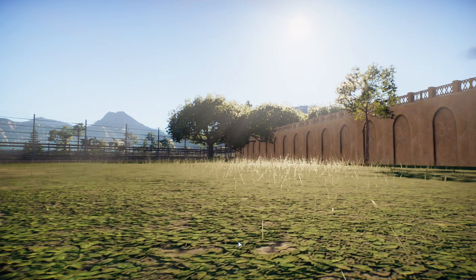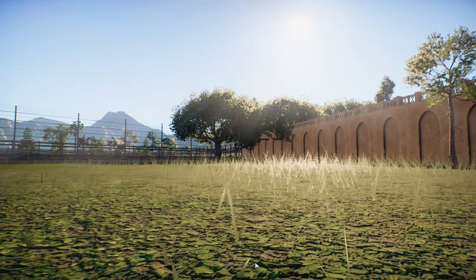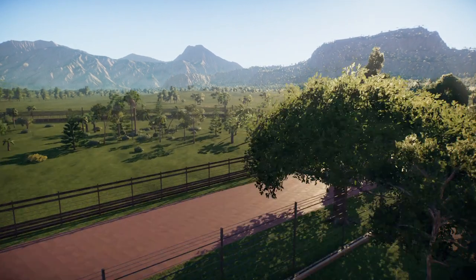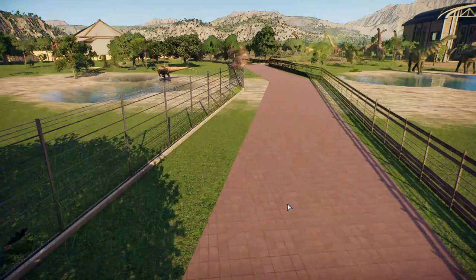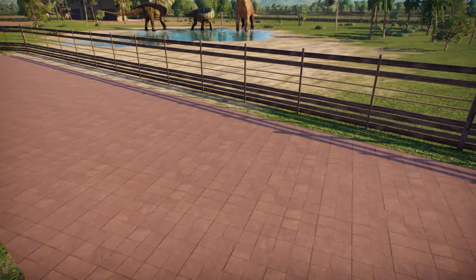I think I'm currently in the Torvosaurus exhibit or whatever. Okay, yeah, I'm sorry about that, my drone. There's the Torvosaurus. I'm also more so at the sauropod exhibit.